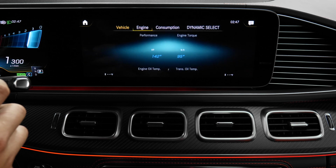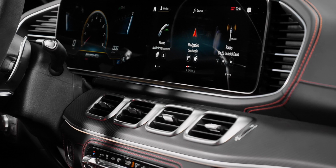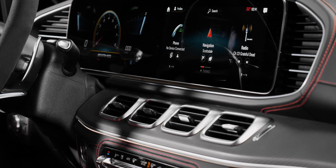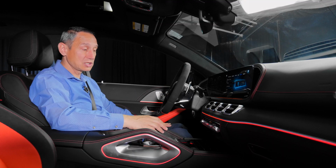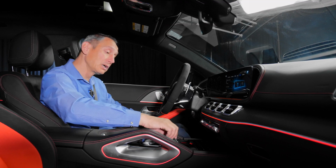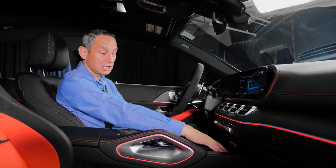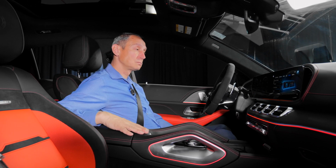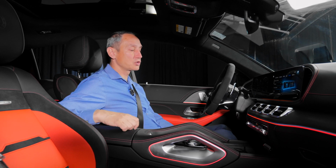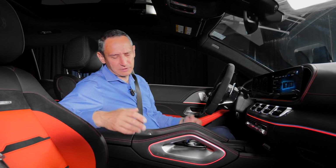Central infotainment system. Of course, just like on the regular GLE 63 Coupe, the 4 vents in the middle, 2 on the side, all the controls of the heating, ventilation, and air conditioning system. Opening of the center console, you do have the wireless charging, also the connector for the Apple CarPlay and the Android Auto. You get the heated, cooled cup holders, of course.